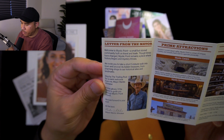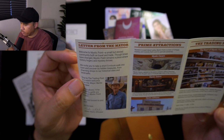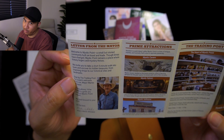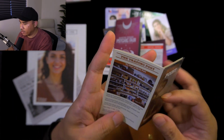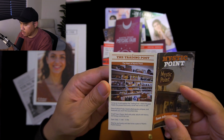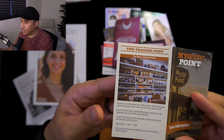So I wonder if the town will be significant, because they keep mentioning this 5-minute walk to the town, or the graveyard as well. Stop by the trading post if you feel welcome, and then you can say hi to him. All right, so prime attractions, we have the Mystic Cavern. That's a very good place to hide someone. Mystic Saloon, and then the Mystic Jailhouse. And then here we have the heart of Mystic Point. There's a trading post where the past meets the present and every corner has a story to tell. So these are antiques, I suppose, that were left behind in the town.